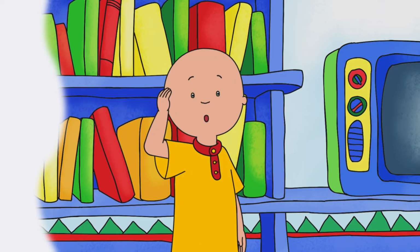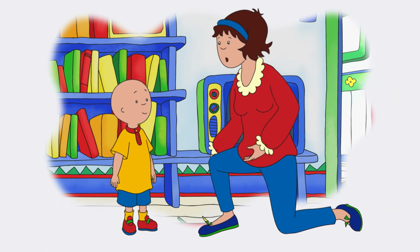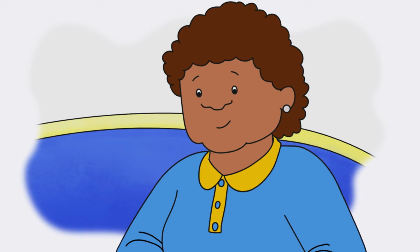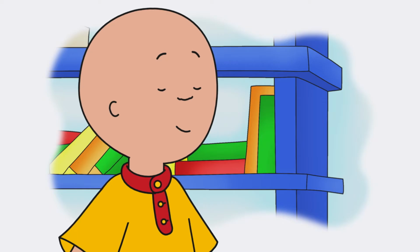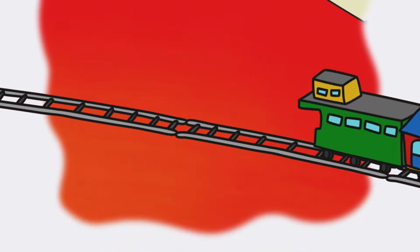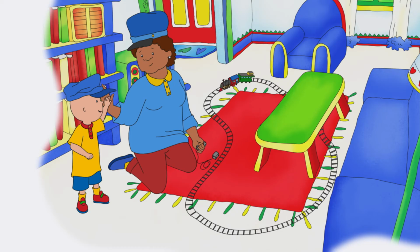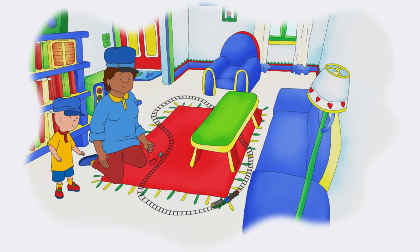Oh, I'm so glad you're not upset with me. Me too, Caillou. But if anything like this ever happens again, you need to ask for help, rather than covering up your tracks. I'll head on home and fix this up right away. All aboard! Caillou was glad he wasn't hiding from Mrs. Howard anymore, because Mrs. Howard was a fantastic train conductor. Woo-hoo!